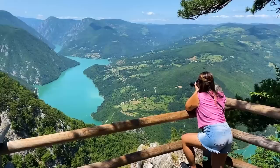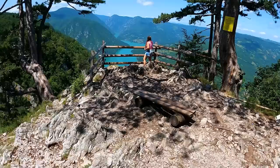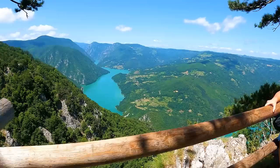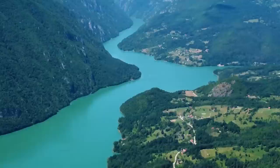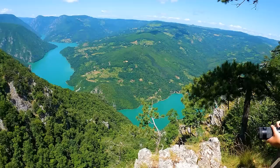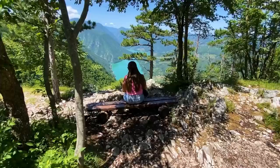Wow. Check this out, everybody. I'm going to go ahead and call this the $1 million viewpoint, or maybe $10 million viewpoint. Beautiful. Love the color of the water as it cuts through the canyon. Yesterday we met a local named Masha and asked her favorite part in all of Serbia, and she said standing right here on this viewpoint, because you get to see the water and the little villages and the colors and just the peace and calmness up here. It's absolutely incredible.